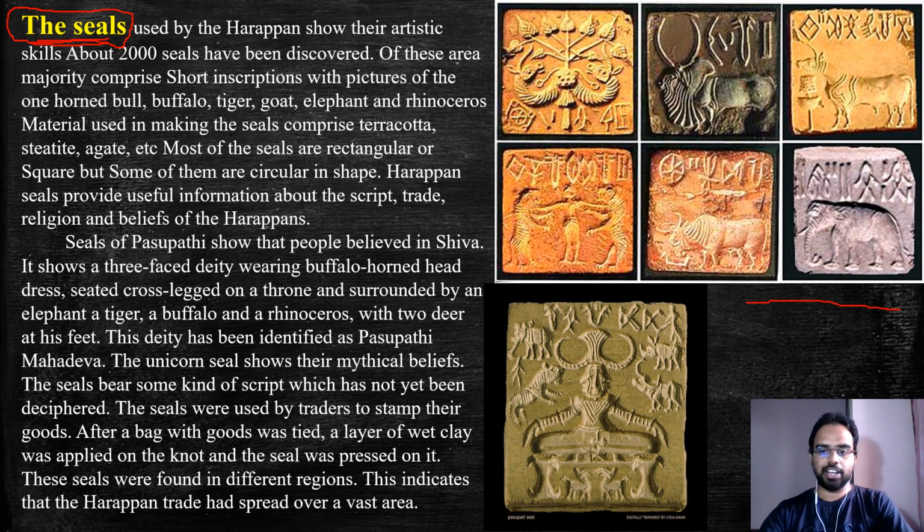It is made out of clay or some other material, and on this clay there will be some imprints, and they will be used as seals. These seals were used by Harappans to show their artistic skills. This was done by artisans, who made seals by hand, and nice art is done on this particular clay seal. About 2000 seals have been discovered. In Mohenjo-daro, 2000 such seals have been excavated by archaeologists.